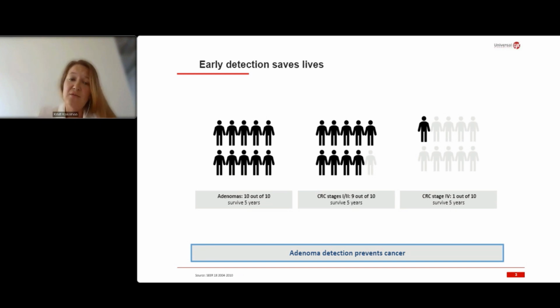If detected in an early, localized stage 1 or 2, 9 out of 10 patients have a survival rate of 5 years or more. Whereas when detected in the late stage, in stage 4, the survival rates are very close to 0.